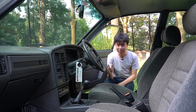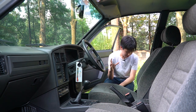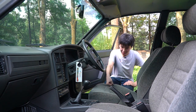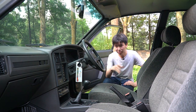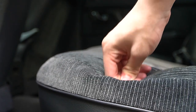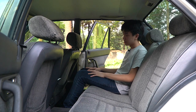But the best thing about the 505 is the seats, because let me just tell you, these seats are the most comfortable seats I've ever been in. Not just in any car, but any seat. These seats are very, very soft. I've been in the more recent S-Class, and I sat in the back seats, and they weren't as soft as these. Even this is more comfortable than my couch at home. So when you sit in this car, you just sink into the seat.